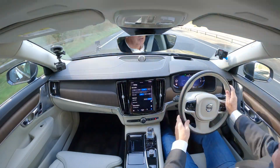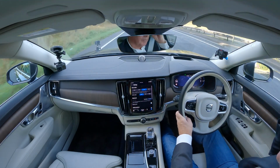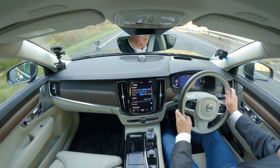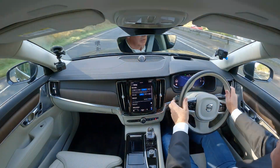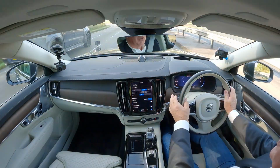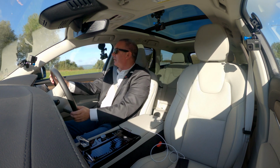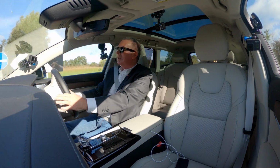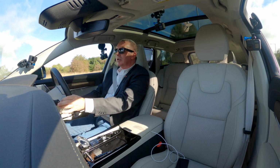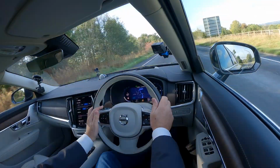Now, just hoping we'll put the cruise control on. Cruise control on. You see in the centre there, and also in the heads-up display. There you go. It's moving the steering wheel. It's got steering assist on. It's doing all sorts of stuff. We'll wait till it picks up the white lines again. Just put cruise back on. And now it's got steering assist.